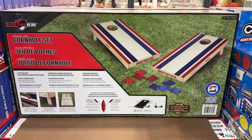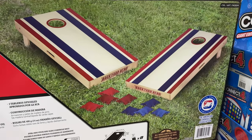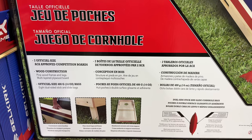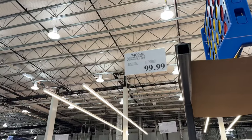This Backyard Hero cornhole set for $100 is the real deal. It has two official size ACA approved competition boards. The frame and legs are made from New Zealand pine wood and the board is made of multi-layered plywood. 8 dual-sided stick and slide bags are included.